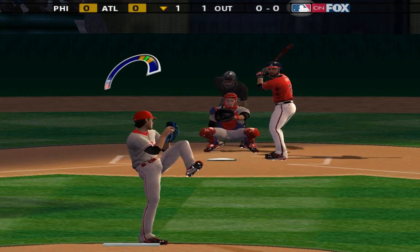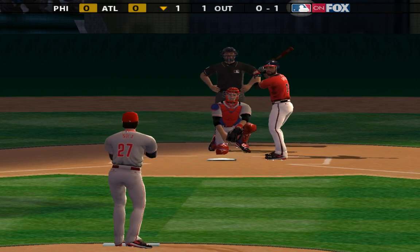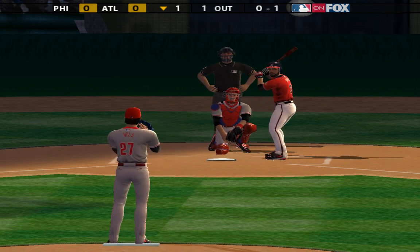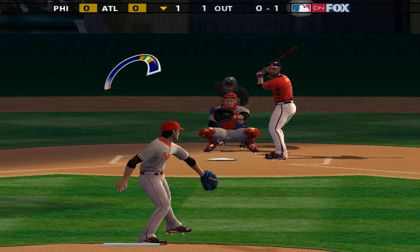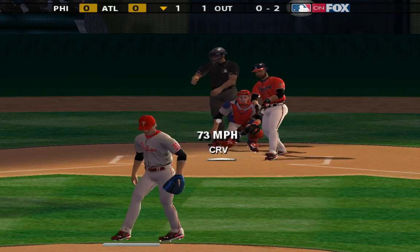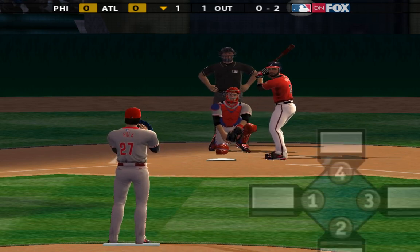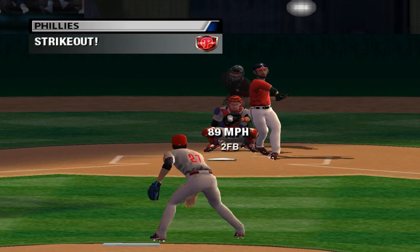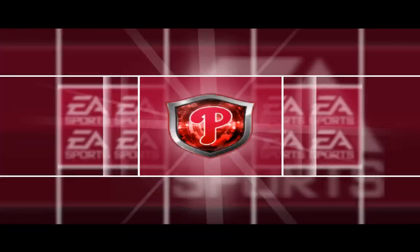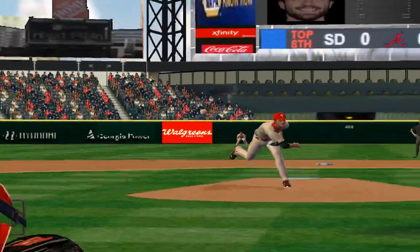Bases empty with one out. He painted the black on the inside edge. His pitches consist of a four-seamer, a decent curveball, and a lackluster two-seam fastball. Three pitches, three strikes. If he was able to get ahead in the count, the batter never caught up. Good strikeout.